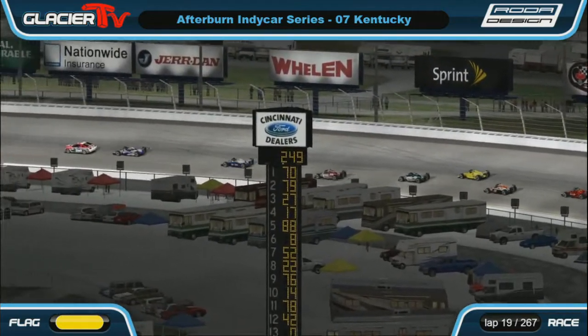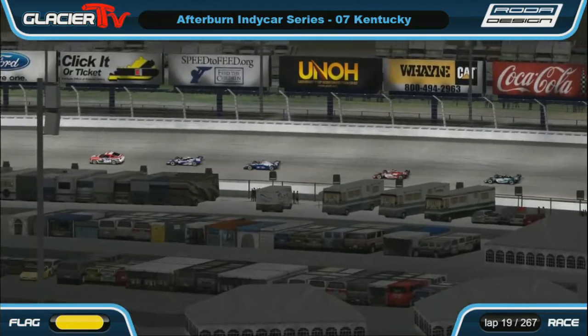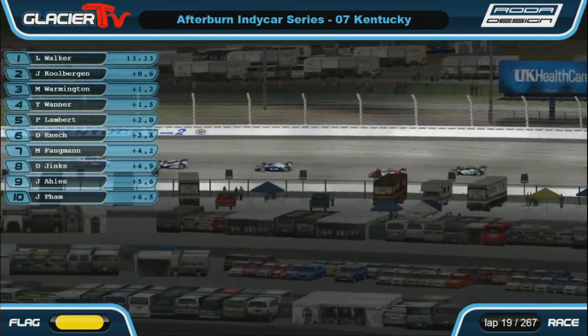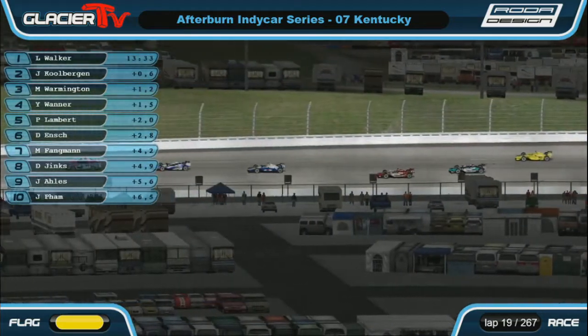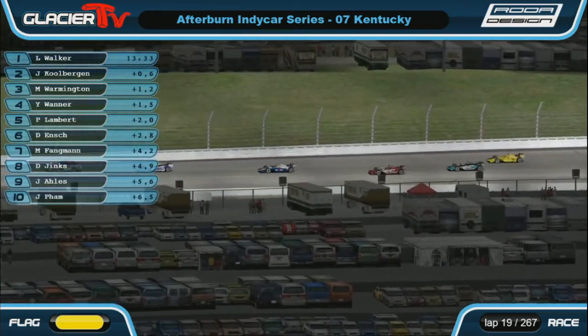So the field is all kind of messed up at the moment. I believe it's Lee Walker, then Jeffrey Koolbergen, Andrew Aitken technically in the third position, Mark Warmington in fourth, Yves Warner in fifth, Philippe Lambert in sixth, followed by Danley Ench, Mark Fangman, Dave Jakes, John Ailes and Julien Pham rounding out your top 10.